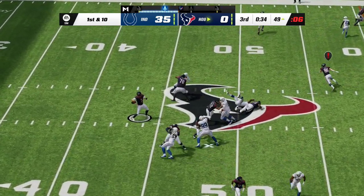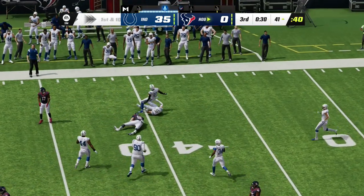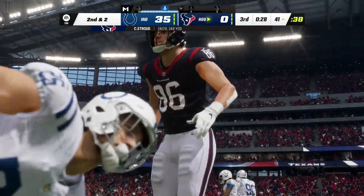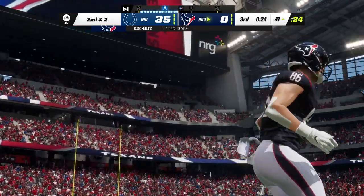Now they'll throw it with Stroud here, 1st and 10. Throw left side complete. That's Schultz. And he'll be brought down just shy of the 40. He's been quiet today in the passing game, just his 2nd catch.